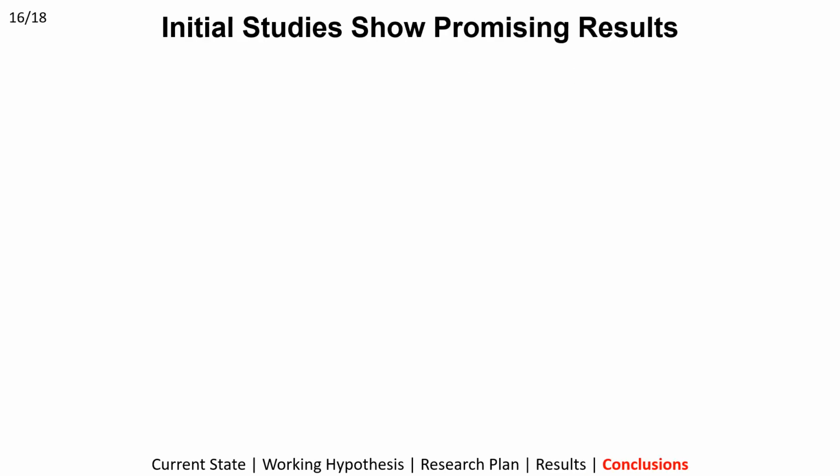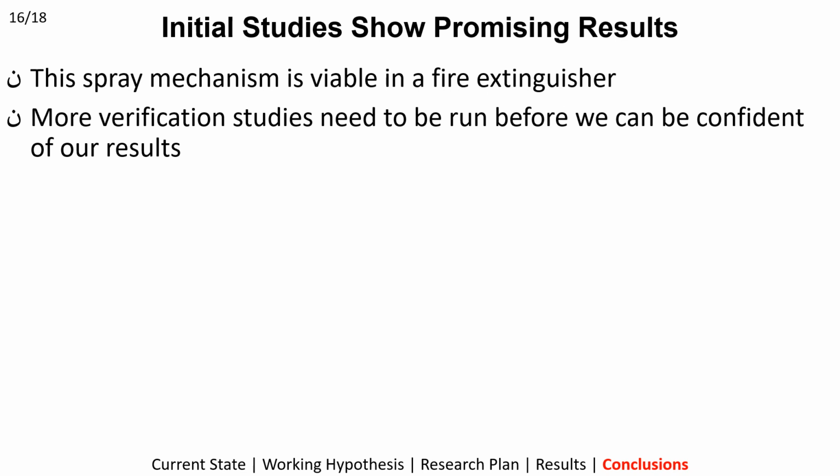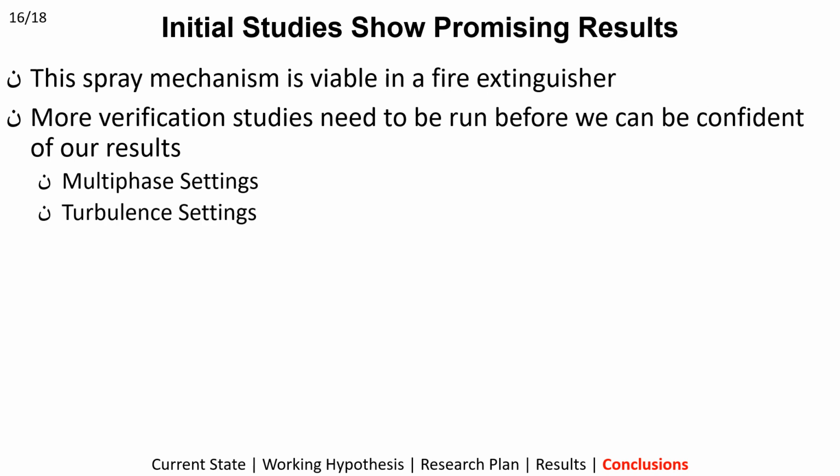What we learned from these initial studies is that they show promising results that this spray mechanism is viable in a fire extinguisher. However, more verification studies need to be run before we can be confident in our results for use in an actual prototype fire extinguisher, primarily in multi-phase settings, turbulence settings, and mesh resolution.